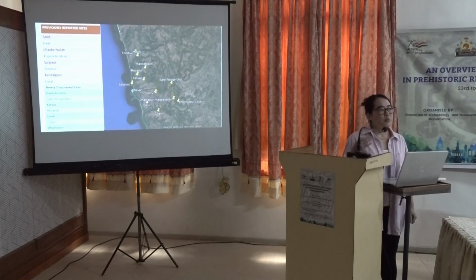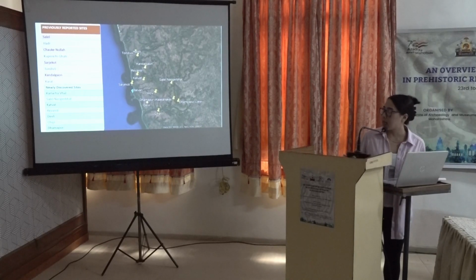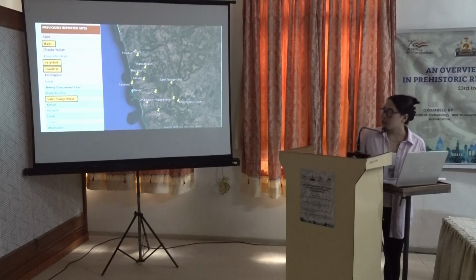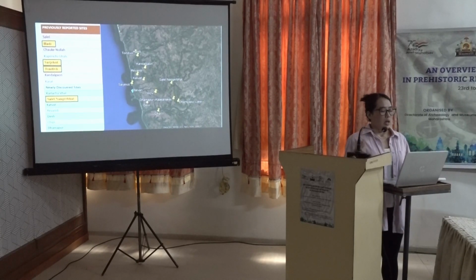So keeping in mind the potential the region holds, re-exploration of the region was carried out, where the previously reported sites, and along with them newly discovered sites of Middle Paleolithic and microlithic, were reported. For today's presentation, I will be focusing on 4 key sites: the site of Hardy, which is located at 2 meters above the mean sea level, Sarjekot at 9 meters above the mean sea level, Tondavli, and Salal Nankabad.